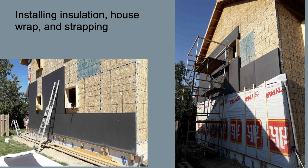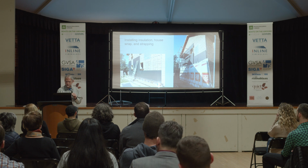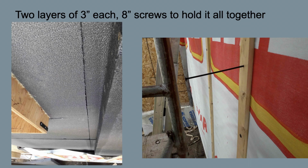So we used 4-inch screws to hold the first layer on temporarily. Then we'd stick the second layer on, sacrifice some of our expensive 8-inch screws to hold that in place, then house wrap over top, then the strapping. And here we see our beautiful 8-inch screws that we used all around the house to hold all that together.